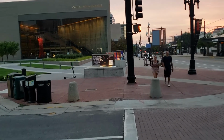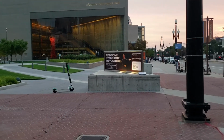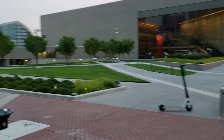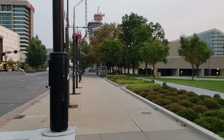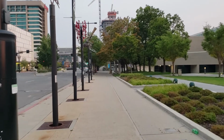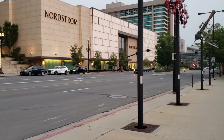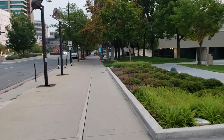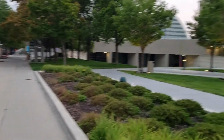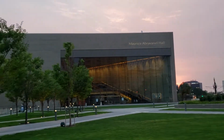I'll make one quick deviation to the left here, because I think I have time to. Even though that's the Salt Palace Conference Center that's further ahead, the Utah Museum of Contemporary Art is one of these buildings just up ahead. You can see the UMOCA sign. Also, you've got Maurice Abravanel Hall over there. You can hear a little bit of the music.